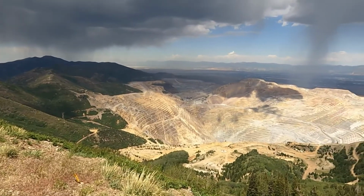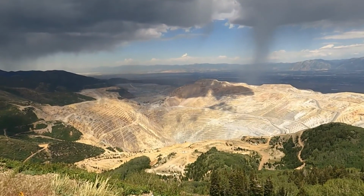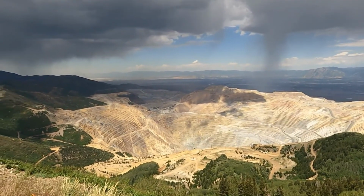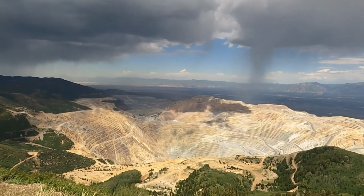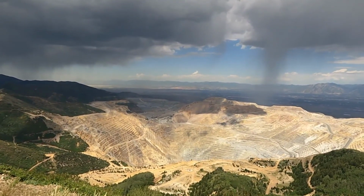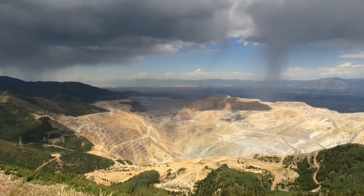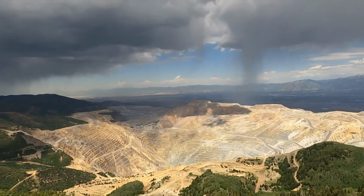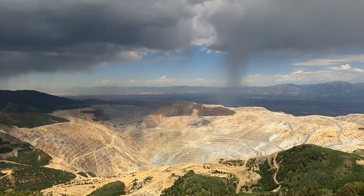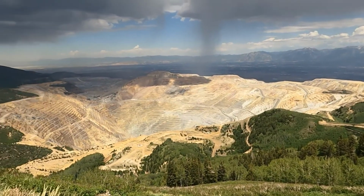For those of you that don't know, this is, well, I know it is Kennecott copper mine. I believe Rio Tinto is the company that owns it. Before that, I believe it was Bingham Canyon, something along those lines. That said, it is an amazing site, and this hole looks a lot deeper, bigger, wider, all of the above from the last time I saw it. Quite an amazing sight.